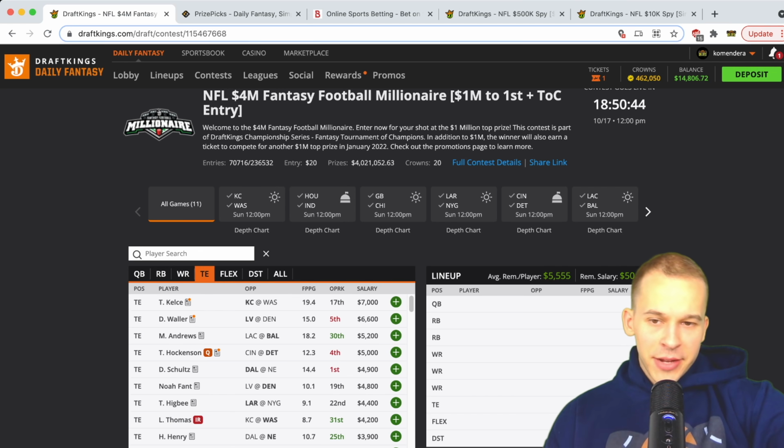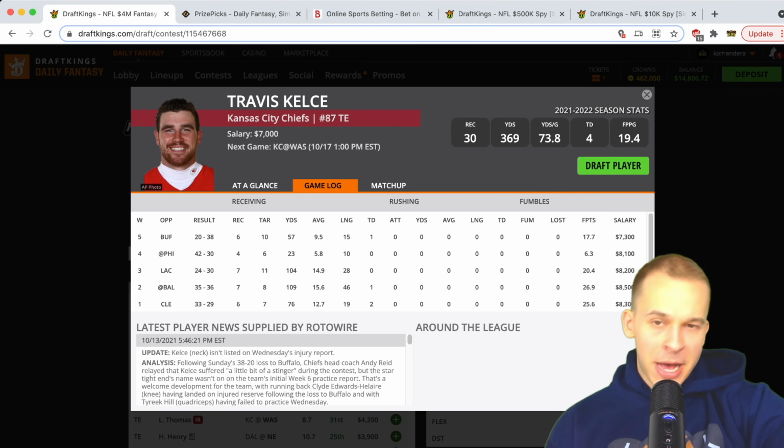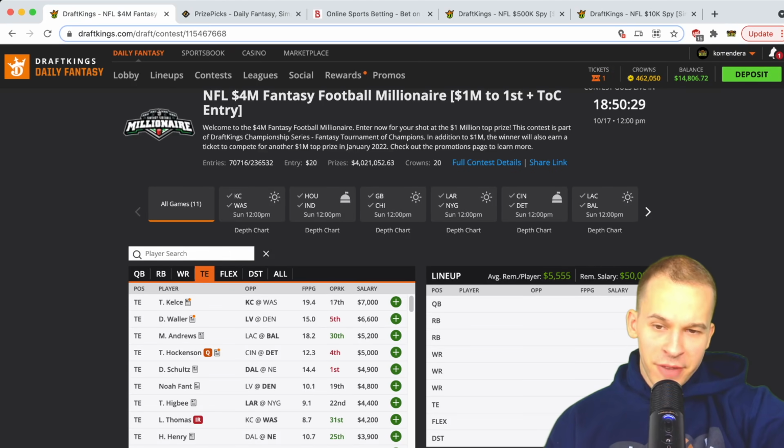And finally, tight end. So Travis Kelce at 7K, I think he's going to be very, very popular, especially if Tyreek Hill's out. Super safe play. You're getting him at a discount. He was 8K for most of the year, and for some reason now he's down to 7K in a high total game. So Kelce makes for a very, very safe play.